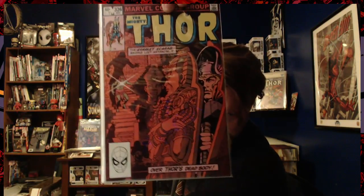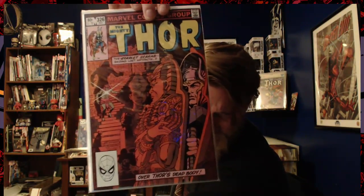Thor 326. Thor's in Egypt, apparently. Wait, what does it say here? The Scarlet Scarab. Raiding lost artifacts? Over Thor's dead body! So awesome.